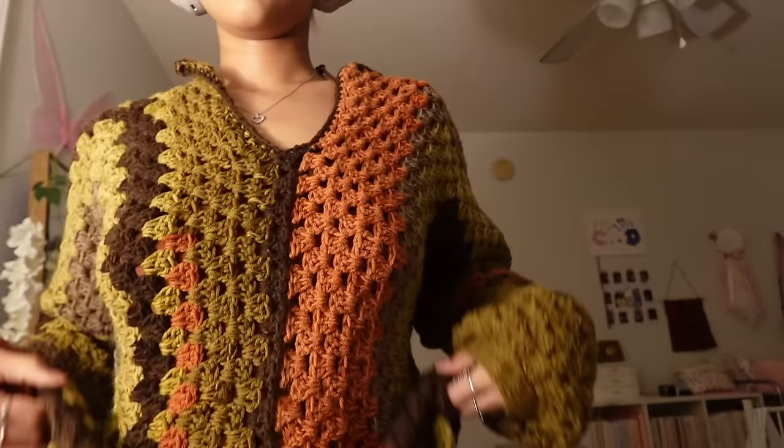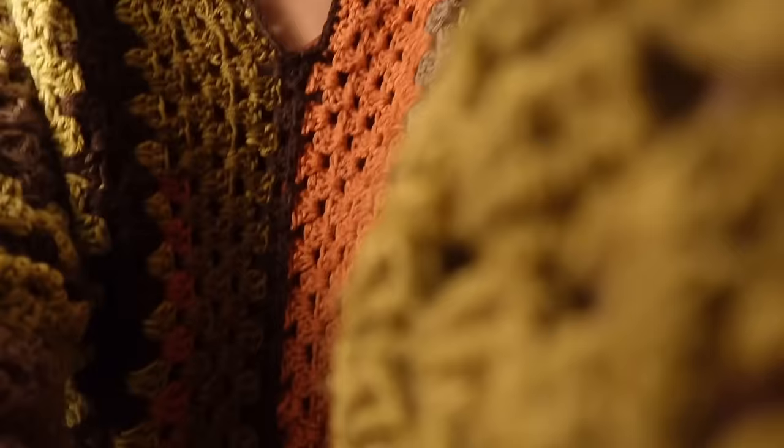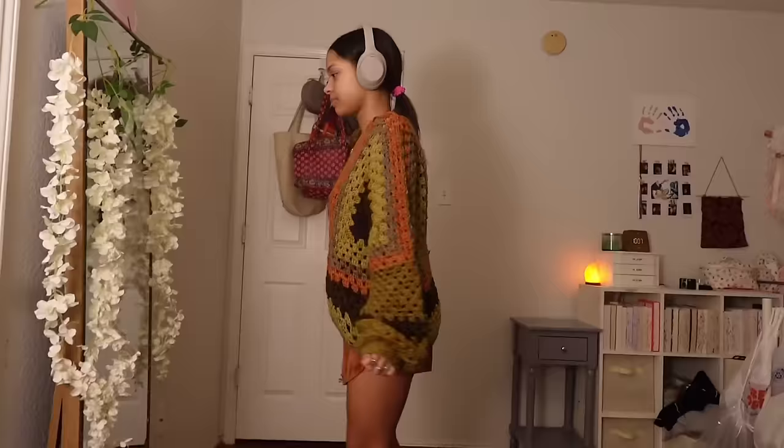I took the waistband off because it was just entirely too tight and I didn't like the way it was looking. So I just let it free ball without the waistband. So project one is done. I think I'm gonna wear it tomorrow. I like it. I like the design. I don't like the colors, but I love this design.